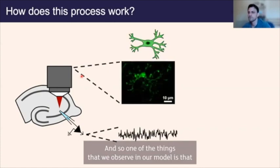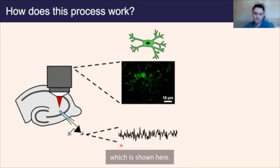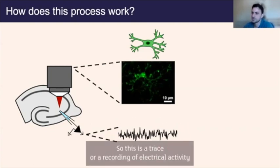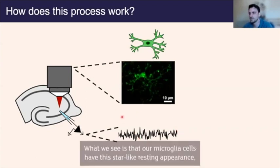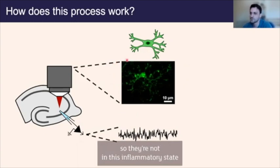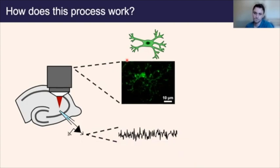And so one of the things that we observe in our model is that when there's an absence of this rhythmic brain activity, which is shown here, so this is a trace or a recording of electrical activity in this slice of brain tissue, what we see is that our microglia cells have this star-like resting appearance. So they're not in this sort of inflammatory state that can facilitate the clearance of protein-based pathologies.